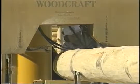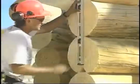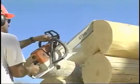The bottom round of the home is machine cut on the bandsaw. At the required height, doors and windows are cut in. This is also when we cut in the keyways.